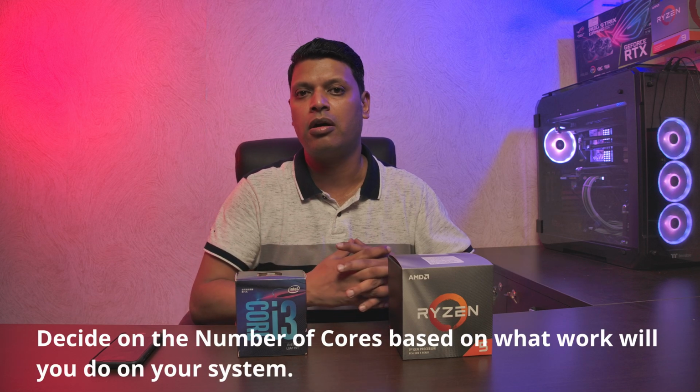Now, once you have decided upon the brand, the next thing would be to decide how many cores of processor you would need. Do you need a 4-core processor, a 6-core processor, 8, 10, 12, and so on? The number of cores that you would need inside your processor would completely depend upon the kind of workload that you do. So if you are somebody who's just using your computer for surfing the internet and sending and receiving some emails, in my opinion, a 4-core processor should be more than enough. If you are somebody who's going to use your computer for what I've just mentioned, plus some kind of gaming, I think anywhere from 6 cores to 8 or 10 cores should be a very good proposition.